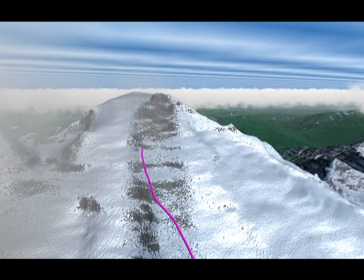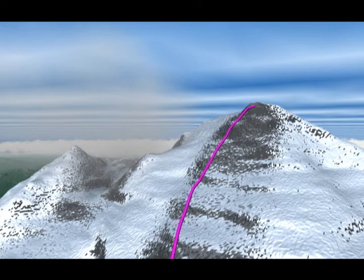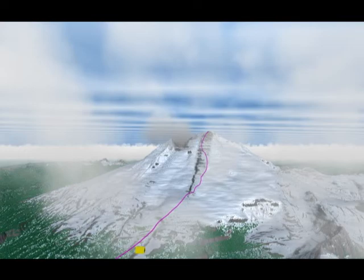Climb time, approximately 6 to 8 hours. The descent route is the same and takes you back down, avoiding most crevasses, to base camp. You then hike out on the same trail to the trailhead.